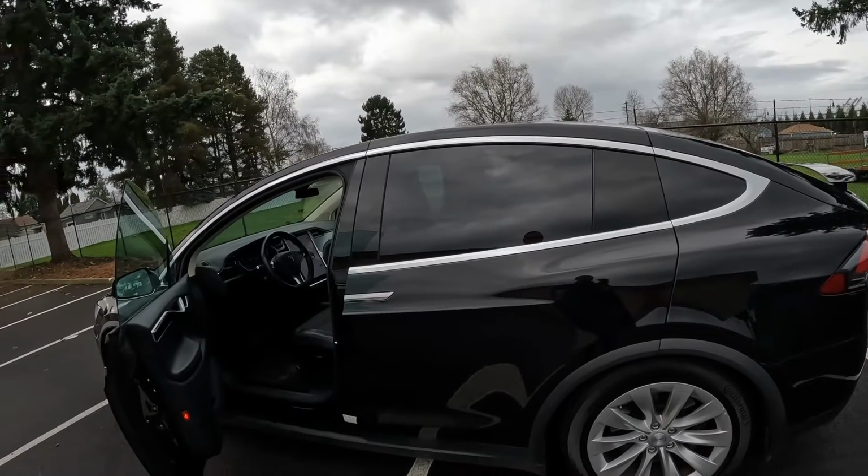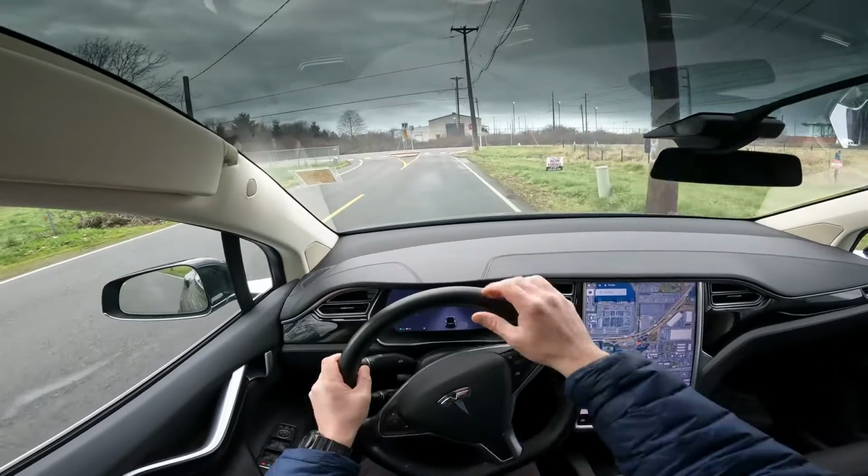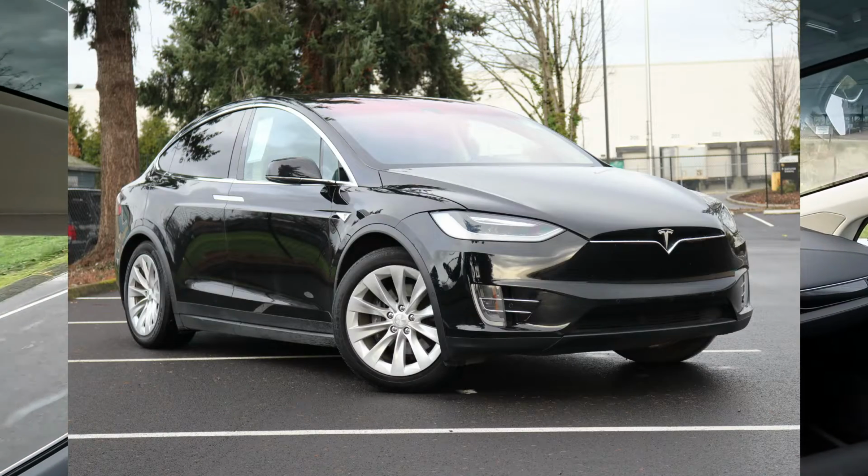Let's get behind the wheel and take it out for a spin. All right, here we are taking this 2016 Model X 75D out for a drive.